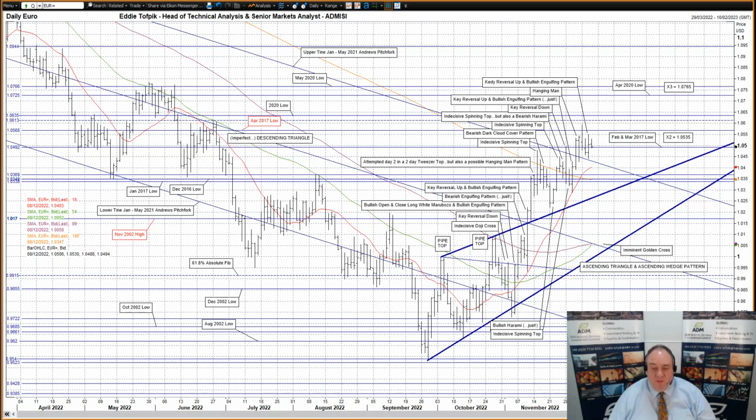Firstly, this pitchfork had been broken many times on the lower time, currently at 96.85, yet each time it has repaired itself. Secondly, because of its long life, over a year and a half, I think there's more to give from this pitchfork, so I'll keep it on here for a little while yet.